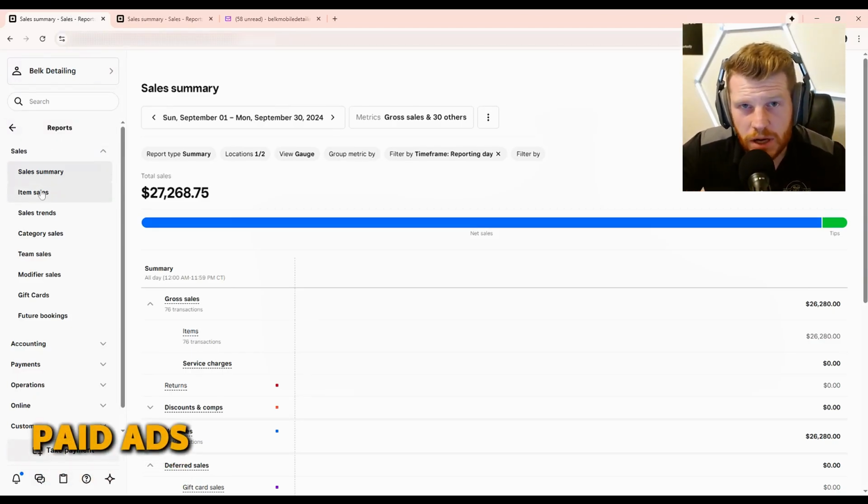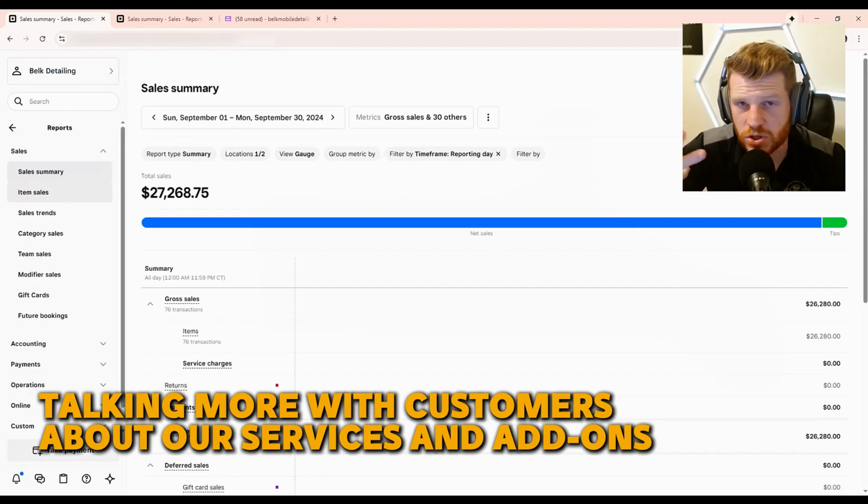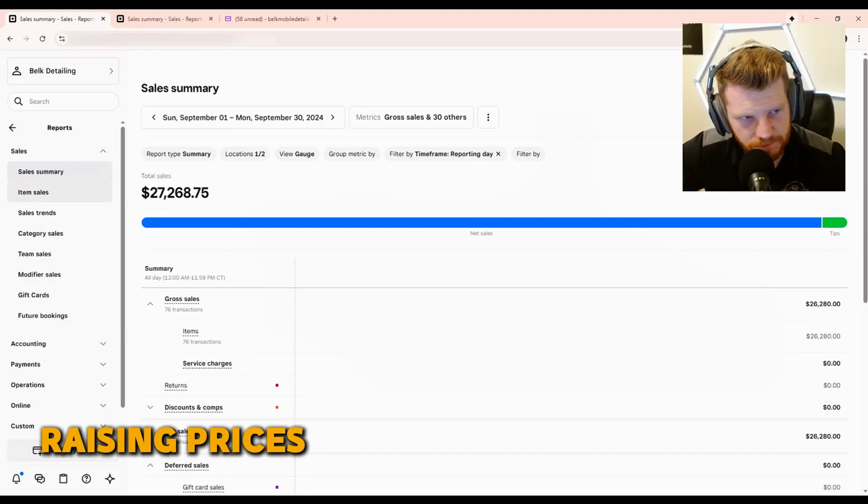One, we're spending more money on advertising. Two, we're posting every day. Three, we're talking about our services more with our customers, and about the different types of services, better cross-selling, better upselling. Four, we're doing window tinting now, and we have a full-time tinter. Five, we've raised our prices.